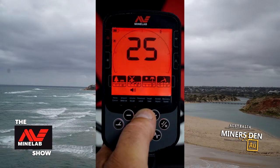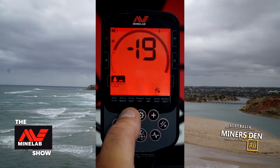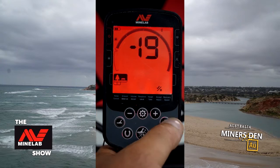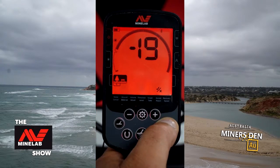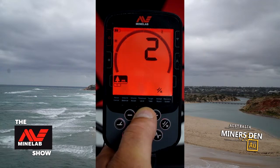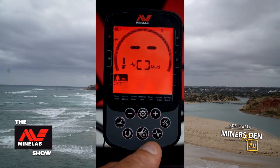All right, so from here now what I'm going to do is go through to the accept reject. I'm going to press minus and bring my cursor all the way to negative 19. Then I'm going to press and hold the accept reject button, and I'm going to add these ferrous sections back in. So I can now cycle through. Now we're back into the main program section.